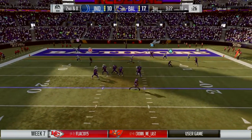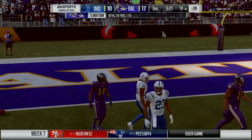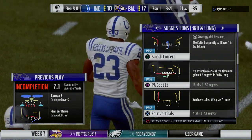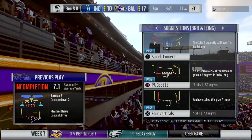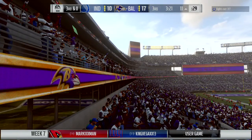Here's Watson to throw on 2nd down. And that is incomplete. Boy, you will not see a quarterback of his caliber miss on one like that very often. I mean, there it is, wide open, got the shot, and he misfires. We talk about, boy, he'll want that one back all the time. He definitely wants that one back.